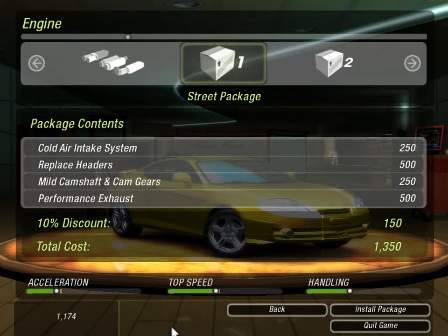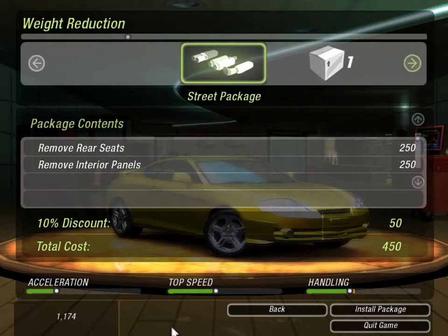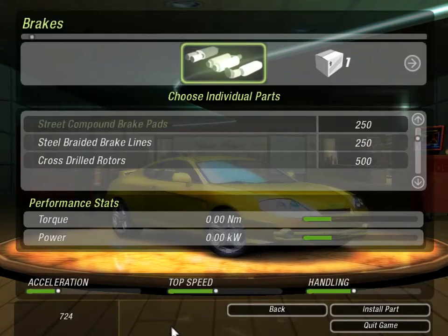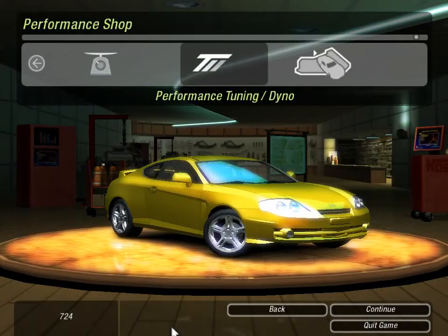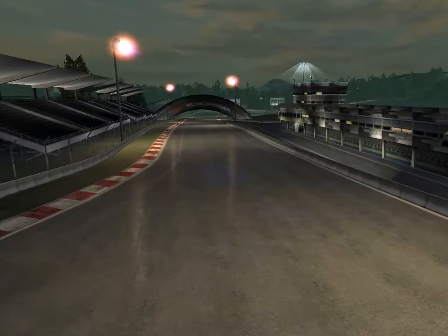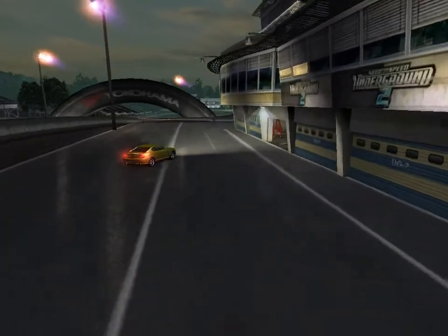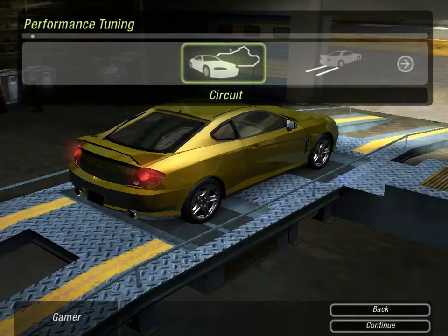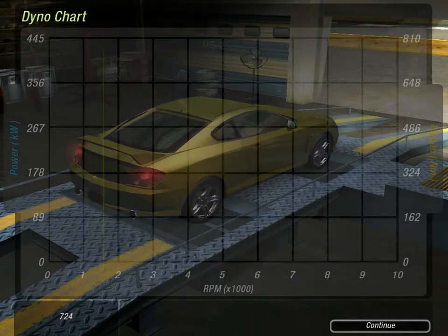Horsepower equals speed, so bolt on everything you can. Right here is the place to do it. Squeeze the most speed out of your ride, then you're gonna need to spend some time here. Hit the dyno and the test track to tweak your performance settings for maximum power.